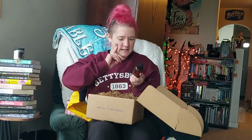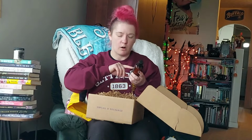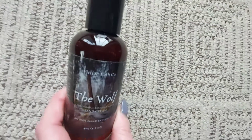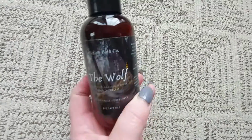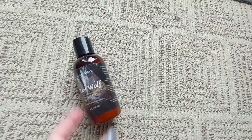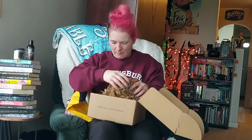All right, this is the Wolf. Cedarwood, oak moss and amber, and it's a hand cream, and this is from Fiction Bath Company. Can't really smell it. Maybe it has a seal. Nope. You can kind of smell it. It's a very subtle smell, so if you don't like lotions with a crazy amount of perfume, that's probably perfect.